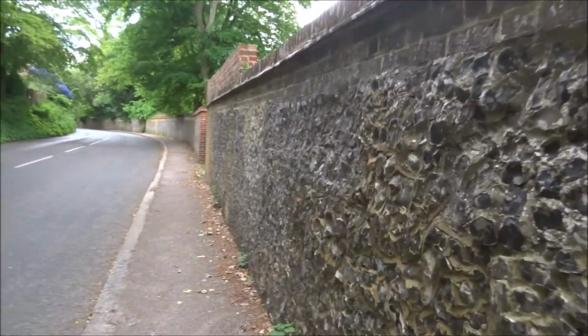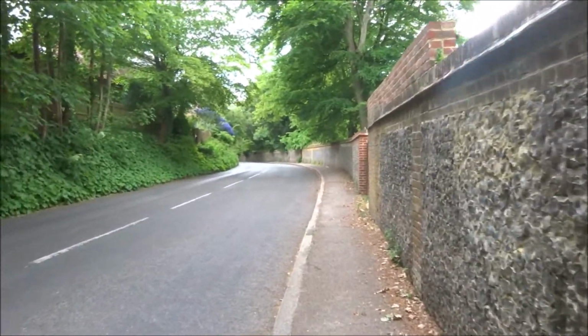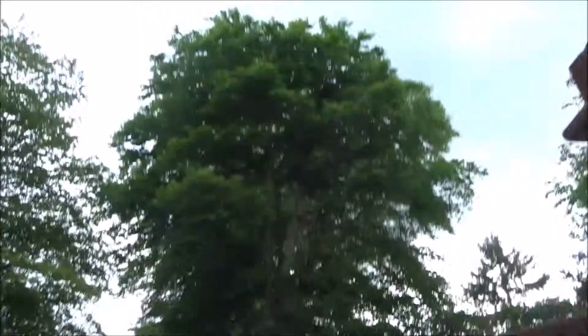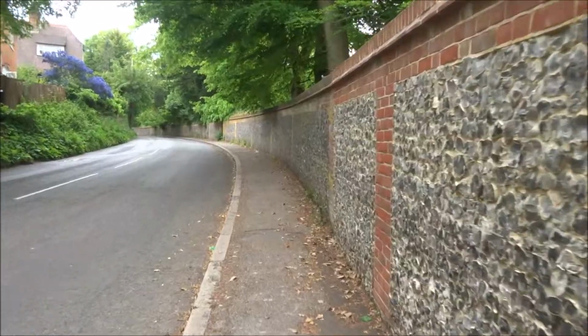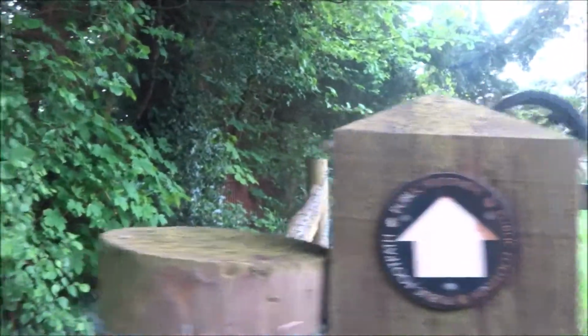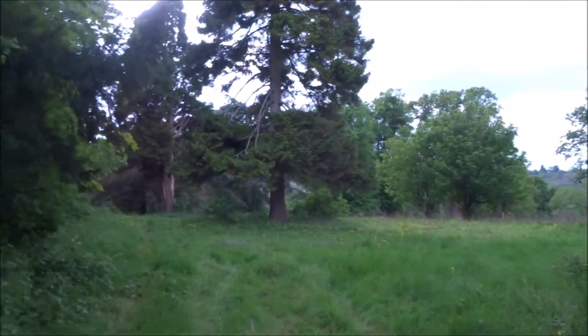They enclosed their grounds in these fairly high walls. Well, this is flintstone. It's the local stone. Very hard wearing. Prehistoric man used it for making tools, stone axes and things like that. One of the many public footpaths that there are in this neighbourhood.